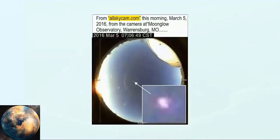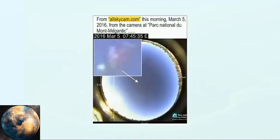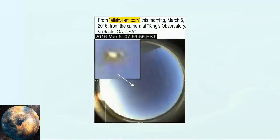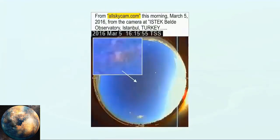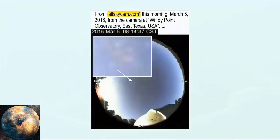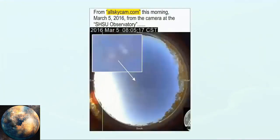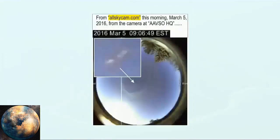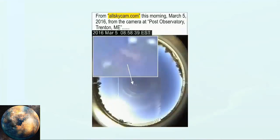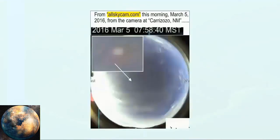This is from Warrensburg. This is from Parc National du Mont. All from the 5th. King's Observatory, Georgia. Very clear yesterday. TAF Observatory in Norway. Turkey. Texas, Chile. Stop on any one of these if you want to look at them closer.